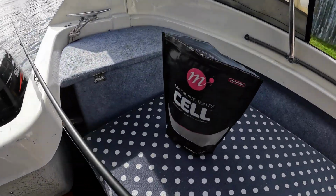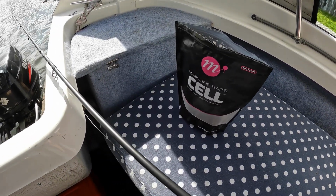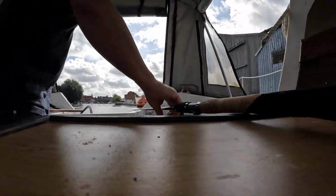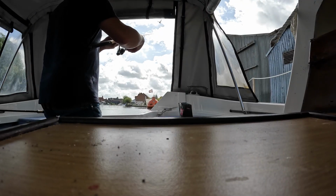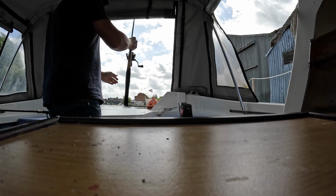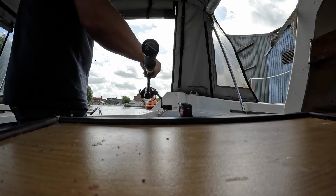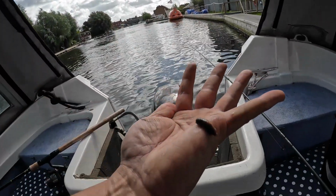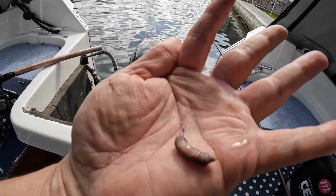So we're just chucking a few of these in just to sort of keep it moving. Now the float has gone under and stayed under, so I assume that's a fish. No. Fuck it. So it must be right on the bottom. Here's the bait. Little bit of bait there, look.